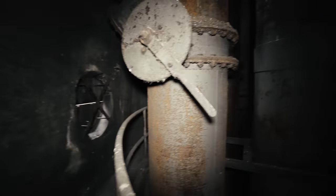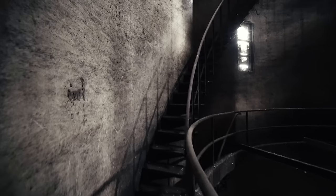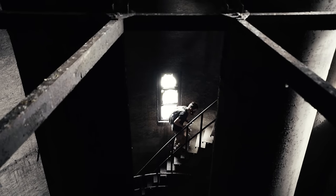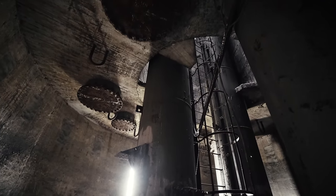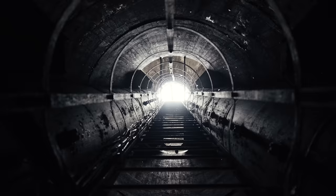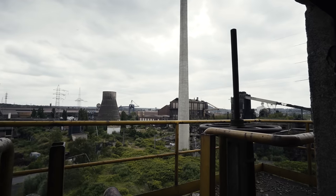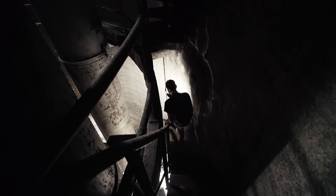Plowing through spider webs. I feel like I'm in some dystopian sci-fi movie right now. I think this is as high as I'm gonna go. I don't feel like climbing that ladder, probably covered in pigeon shit. We've got company.